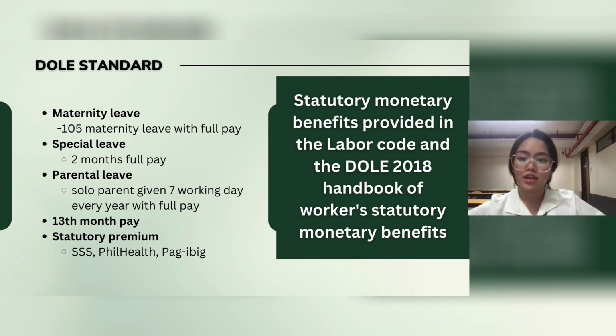Next is the maternity leave. For childbirth, 105 days maternity leave with full pay, with an additional 15 days for solo parents as defined in RA number 8972 or the Solo Parents Welfare Act of 2000. Option to extend for 30 days without pay. Option to allocate up to 7 days of the maternity leave to the child's father or alternative caregiver.